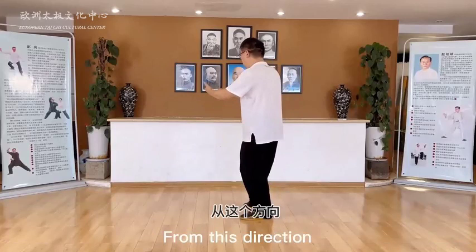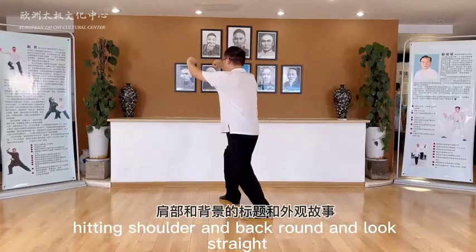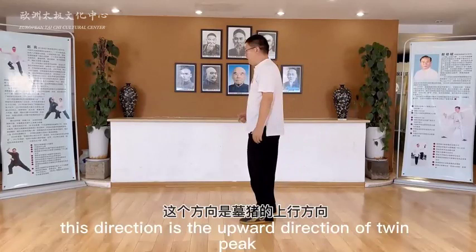From this direction, side up, holding, rotating arms, hitting shoulder and back round, and look straight. Look again from back. Suppose this direction is the upward direction of turn peaks.